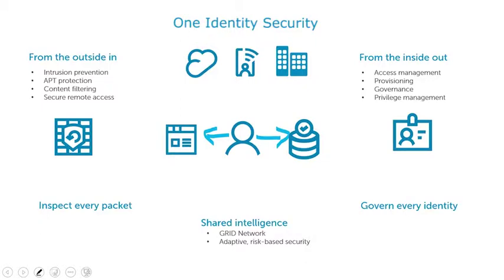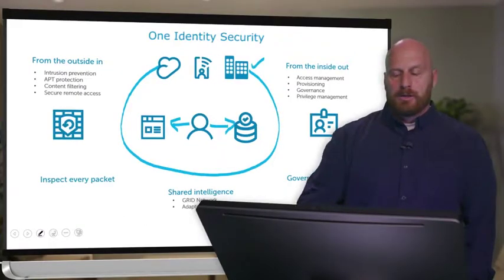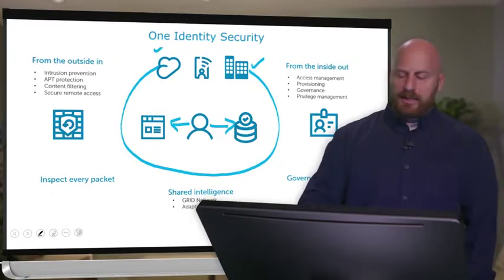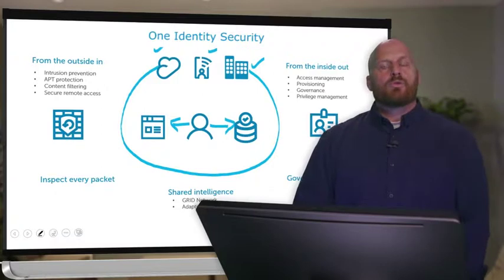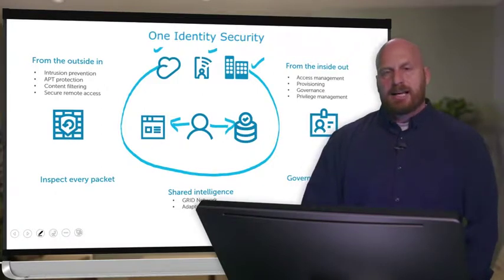The challenge is that lately we've had kind of an influx of new ways they need to get to things. They've always had to get to it on-prem. Then some cloud things came into the mix, and now they want to get to it from their mobile phone. So you've got this mix of ways people want to get to the same data that they've always had access to.